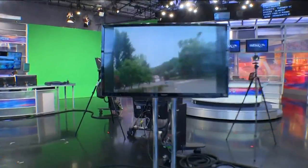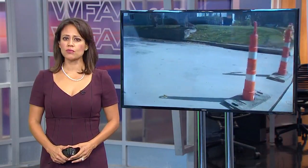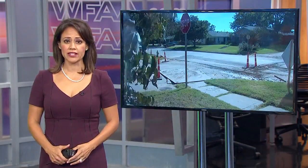Fort Worth streets turn to rivers almost every time it rains, and now residents in Arlington Heights are hoping for a fix. The area we're talking about is between Camp Bowie and I-30. Bradley Blackburn reports on some new hope for waterlogged families.